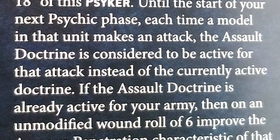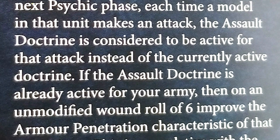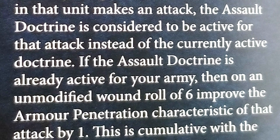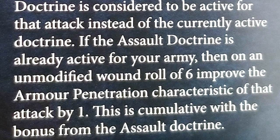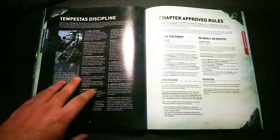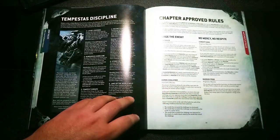If the Assault Doctrine is already active for your army, then an unmodified wound roll of 6 improves the armor penetration by an additional 1. So really strong. Warp charge value is 6. Totally worth taking if you're going to throw a Psyker into your list. I mean, not Psyker. They're not Psykers. They're Space Wolves. They don't do that.